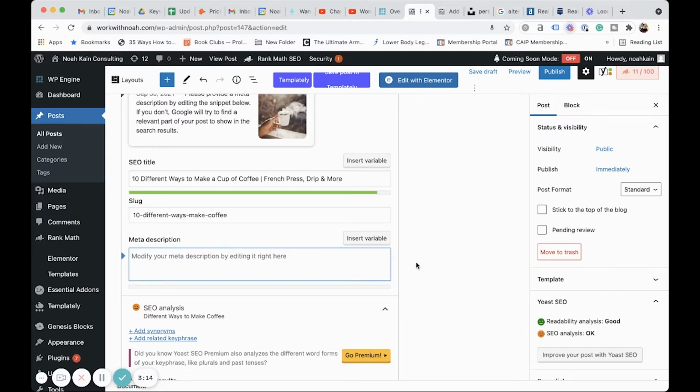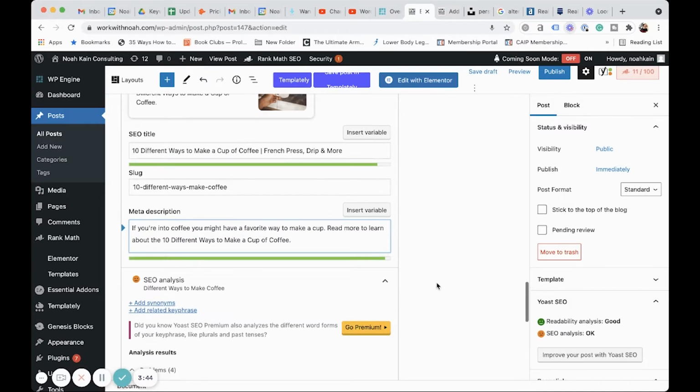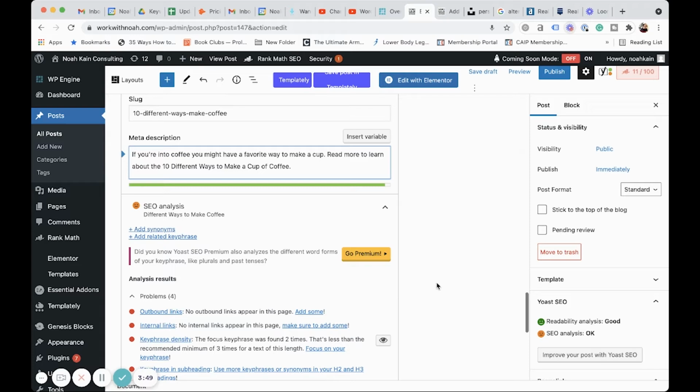So let's say if you're into coffee, you might have a favorite way to make a cup. Read more to learn about the 10 different ways to make a cup of coffee. So there you go. I fit it into the length that we're allotted here. In general, it's around like 155, 160 characters for the description.